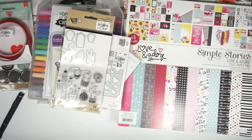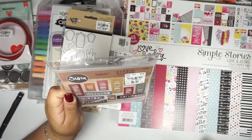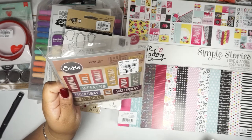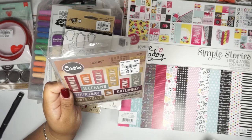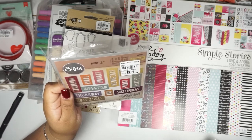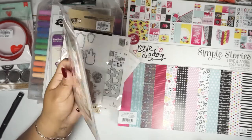I'm sorry, I keep forgetting if I said it or not. Okay, getting here to the last ones because I want to make sure I give you guys all of them. These are 12 dies, $9.99 compared to $19.99, item number 1947098. This is from the brand Sizzix, I want to say. They are pretty much the days of the week. And then it's tomorrow, today, weekend, note to self, day. And then, like I said, the days of the week.